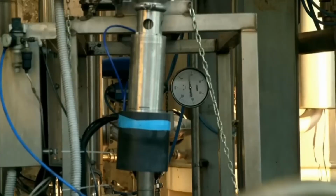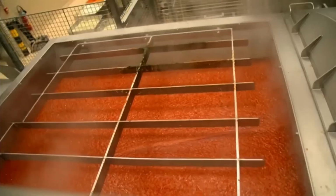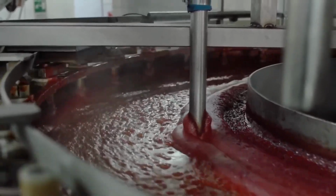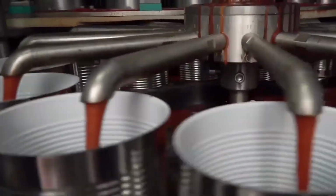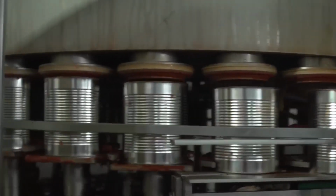Once the tomato sauce is mixed, it is pumped through pipes to the pasteurization room. The mixture is heated to high temperatures to kill any bacteria or microorganisms present and ensure a longer shelf life. It is then cooled for packaging. Once pasteurized, the tomato sauce is sent to the filling room. The cans are lined up, ready to be filled. The filling machine pours the tomato sauce into the aluminum cans. The packaging process is completely automated.